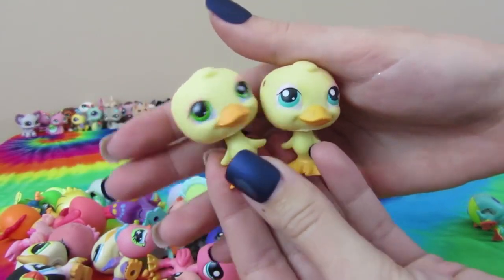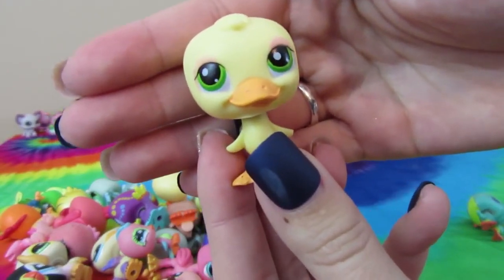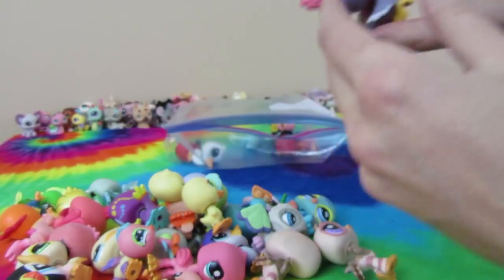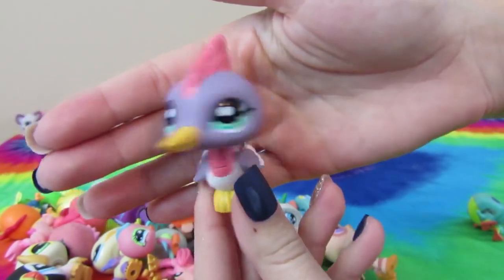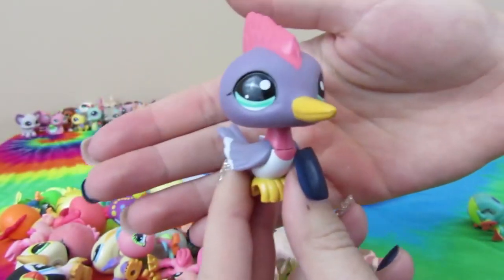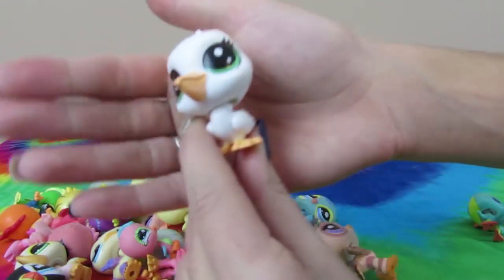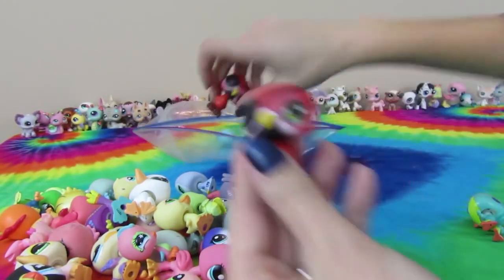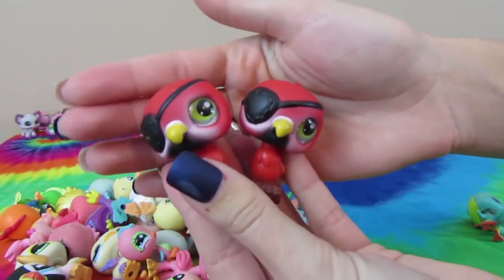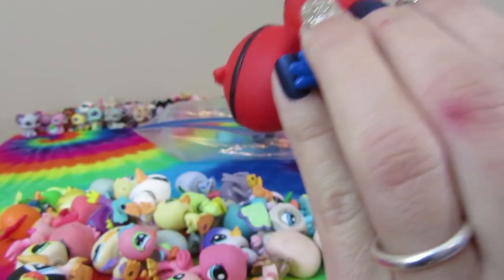And another tweet, tweet, little ducky. Hi, little ducky. This ducky has more pink eyeshadow, I think, than the other one. Here is a woodpecker. I think this is my own new woodpecker. I think I got this one in the $5 bag, which I love that video. It's a fun one. We have just a new Littlest Pet Shop from this year. And we have two of the pirate bird with the see-through eye.